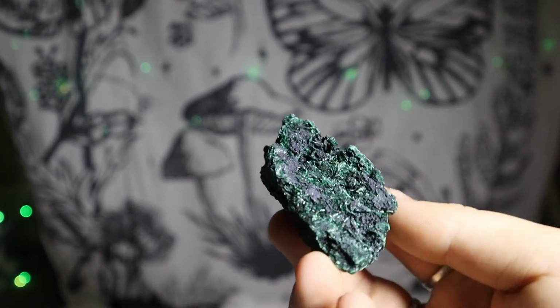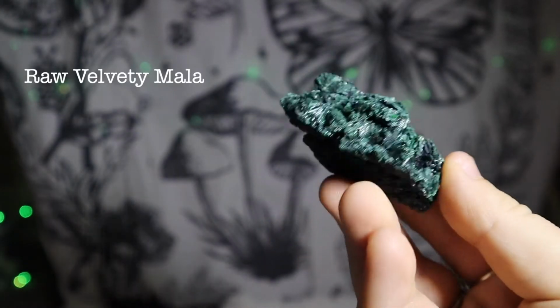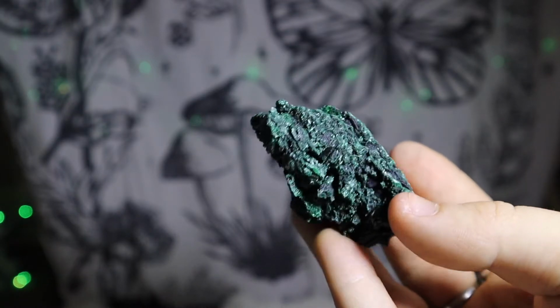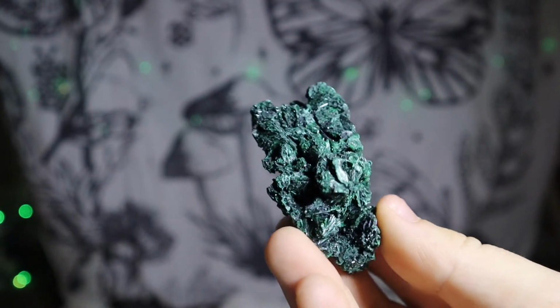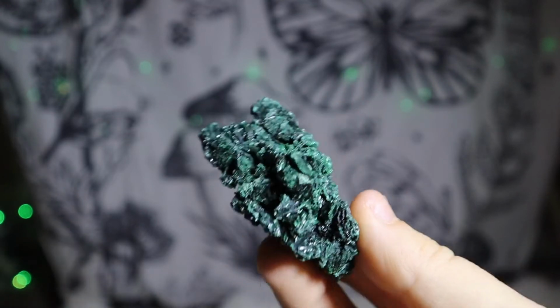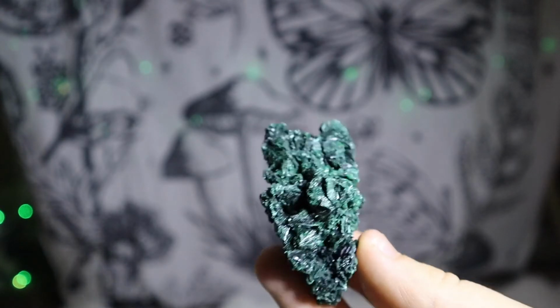I then have a raw velvety malachite. This was from Michaela's Crystals as well. She put this in my mystery box. I was blown away when I saw this. I had been wanting to get a piece of raw malachite forever, and this one is just literally this. The camera does not give it as much as it deserves. It is just gorgeous, and another powerful stone. I definitely feel like manifesting things when I have this in my presence.